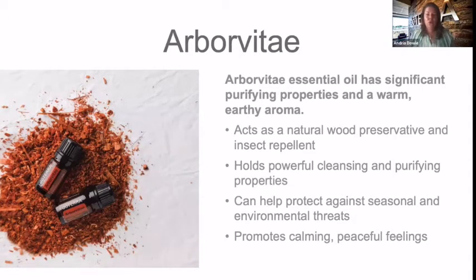While its warm, woody aroma makes it useful for meditation and promoting a peaceful environment, in addition to thwarting environmental or seasonal threats, Arbor vitae can be useful for preserving and polishing wood furniture or finishes, and it's also a powerful insect repellent. Did you know if you cut down an Arbor vitae tree 100 years ago and you went and saw it today, it would look exactly the same, like it was just cut down yesterday. It's called the tree of life for that reason.